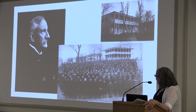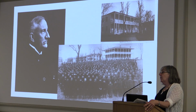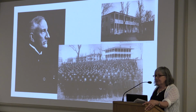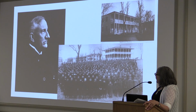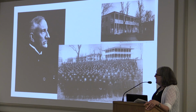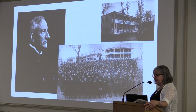Richard Henry Pratt, the fellow on the left, was a former cavalry officer who had been assigned to several of the forts during the Indian Wars. He was at Fort Sill in Indian Territory, now Oklahoma, Fort Arbuckle, I forget the other forts where he was, but he was assigned to do administrative work at those forts. And he ultimately ended up escorting a group of Indian prisoners to St. Augustine, Florida. And it was during that process that he came up with his plan, his philosophy for Indian assimilation.